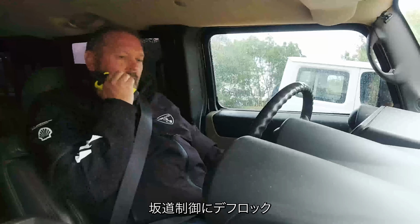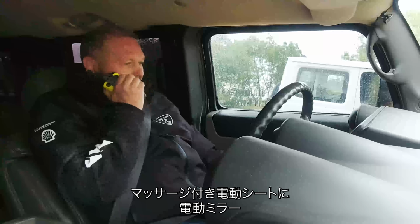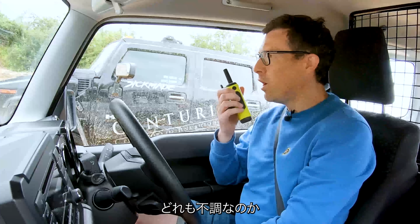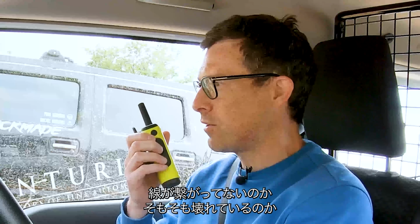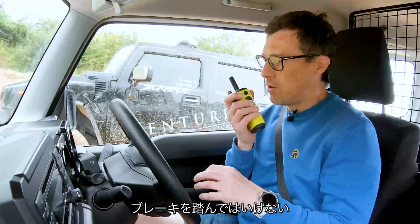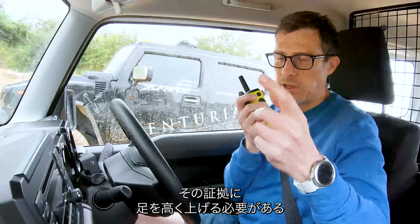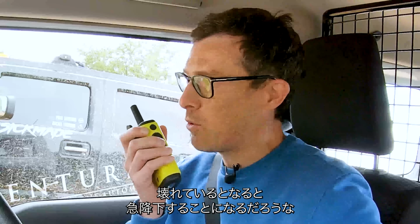I've got hill descent control, I've got diff lock, I've got electric seats, I've got electric mirrors, I've got massage seats, I've got a good sound system. None of it works. None of it works? Are the buttons connected to anything, or did it just have some kind of malfunction? I don't think they're actually connected. It's a Hummer. It's just an engine. That's all that matters. Part of this challenge is that you have to take your feet off the pedals, and to prove that you're doing that, you have to lift your knees up so that the camera can see, despite the fact that your systems apparently don't work. We'll see how quick you go down the hill.